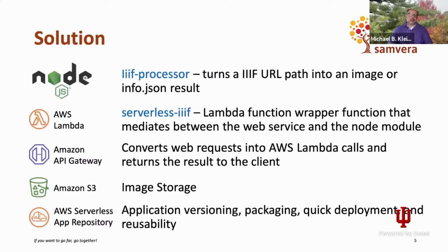But it converts the incoming web requests into AWS Lambda calls and returns the result to the client. Amazon Simple Storage Service, or S3, is object-based storage where we store the images that can be served up by the IIIF server. And lastly, the AWS Serverless Application Repository, which isn't really part of our runtime environment, but it provides application versioning and packaging, and it also allows us to share the application in a way that can be deployed by us in new environments or by others and customized from there.